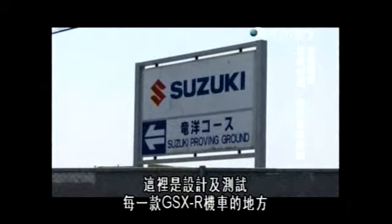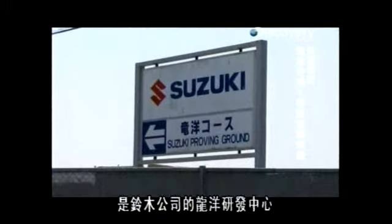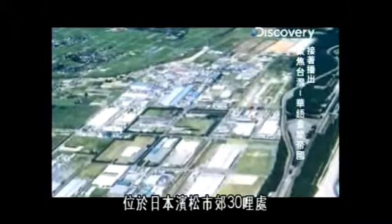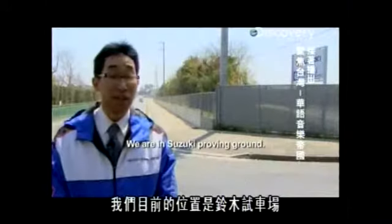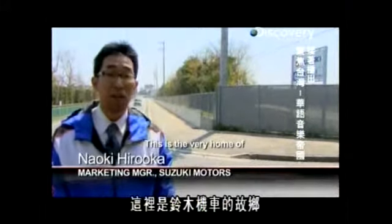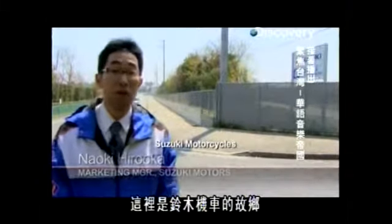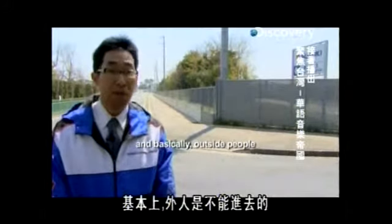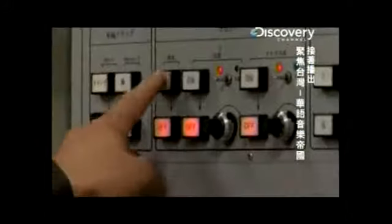This is where every GSX-R has been designed and tested. Suzuki's research and development compound in Ryuyo, 30 miles outside of Hamamatsu, Japan. We are in the Suzuki Proving Ground. This is the very home of Suzuki motorcycles, and basically outside people cannot come in.